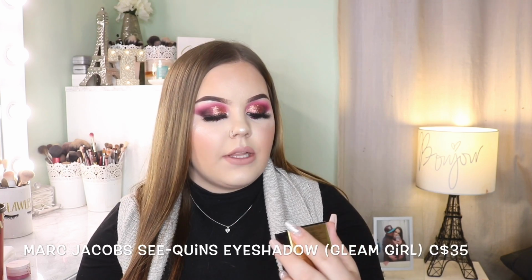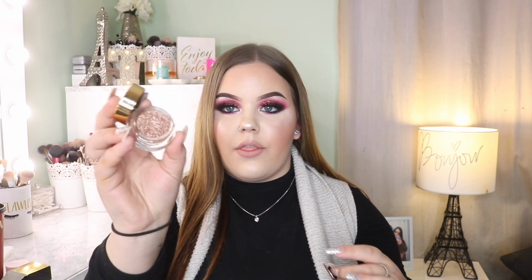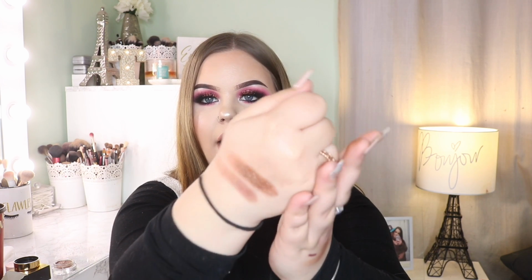I also picked up the Marc Jacobs Sequined Glam Glitter Eyeshadow. This is part of the holiday collection, and I got the shade Gleam Girl. Comes in this really gorgeous little pot, and then you open it up, and there it is. It is stunning, and it is intense. There it is right there, this middle one. Look at how beautiful that is. It is so pigmented and so intense. It is quite chunky, but it is just stunning, and I'm so excited to use that on the eyes.